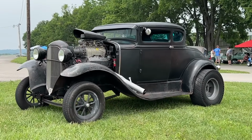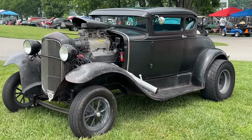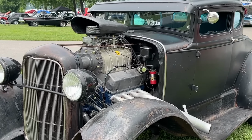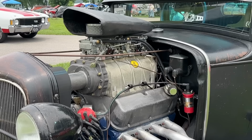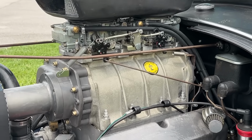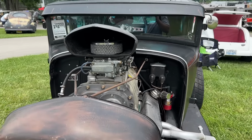When it comes to old school hot rods, you always want your car to have an attitude, and this thing has a real attitude problem. It's got a severely chopped top, sitting high in the front with some magnesium spindle mount wheels. We got a Ford motor with a supercharger, 2 4s, a surfer style scoop. This thing is absolutely killer.